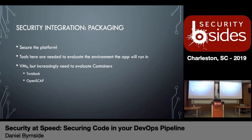Packaging. All right. So this is some of the newer stuff that's been coming out lately. Obviously, we always secure our platforms. That's not new, right? Let's lock down Windows. Let's remove all the non-essential services from Linux, these sorts of efforts. But now we've got containers. Oh, boy. So containers are fundamentally changing the landscape of how quickly we roll out code to production environments and how effectively we're able to maintain those environments and keep them up and running.